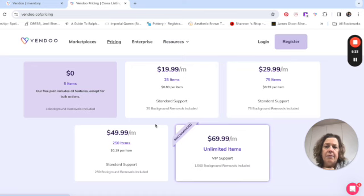I think you can even message them and let them know how many listings you need to import into Vendoo, and they can work with you on what the pricing will be. But say your eBay store has 200 items in it, you can sign up for this one, but you're only going to be adding 50 to 75 items a month. Then you sign up with the higher amount.